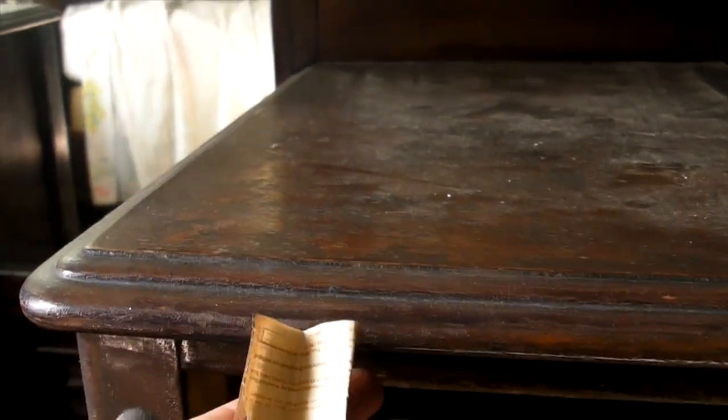See that little corner piece of paper sticking out? See if you heard me. There's a corner piece. I'm going to just reach in there and grab it. And let's see what we got here.